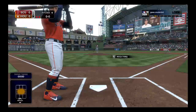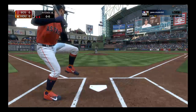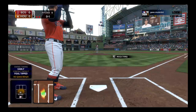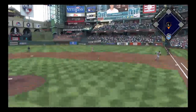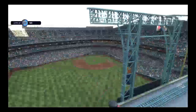Coming to the plate now, George Springer. Here comes the first pitch. Springer. Now this is chopped foul at home plate. It's 0-1. And this is on the ground for Kinsler at second. Throw to first in plenty of time in the second.